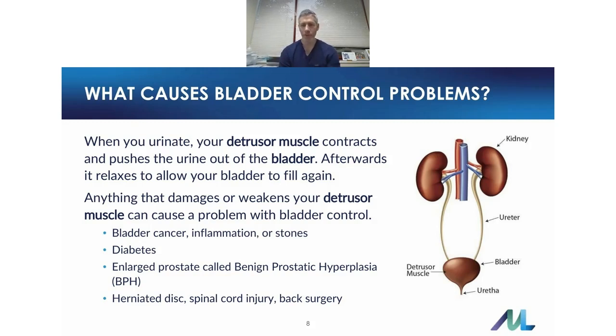How do bladder stones impact the detrusor muscle? Bladder stones basically just irritate the muscle. Patients that have a lot of bladder stones, the stones move around the bladder and irritate the lining of the bladder, and I often see patients get urinary frequency, urinary urgency, burning, or even pain when they urinate.